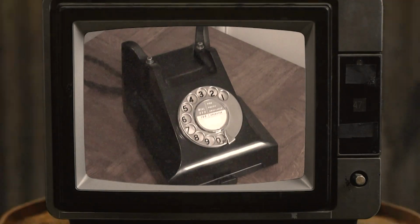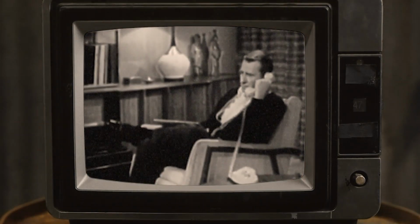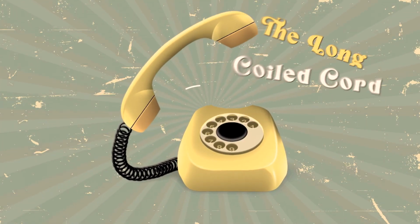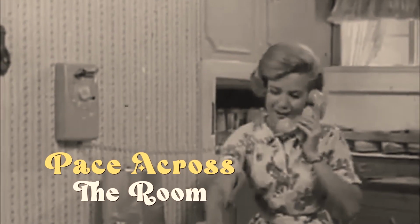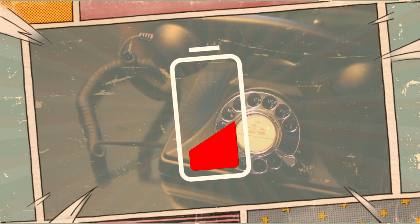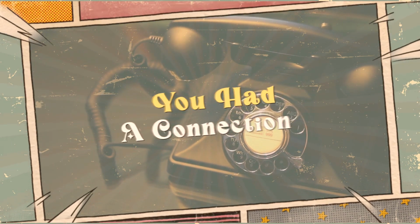And let's not forget the satisfaction of that rotary dial returning to its home position after every digit, a tactile reminder of a time when communication was a bit more intentional. The long coiled cord that extended from the phone was a lifeline to the outside world. It allowed you to wander while you talked, giving you the freedom to pace across the room or find a cozy corner to share secrets and stories. No need to worry about a dead battery or losing signal. As long as you had a cord, you had a connection.